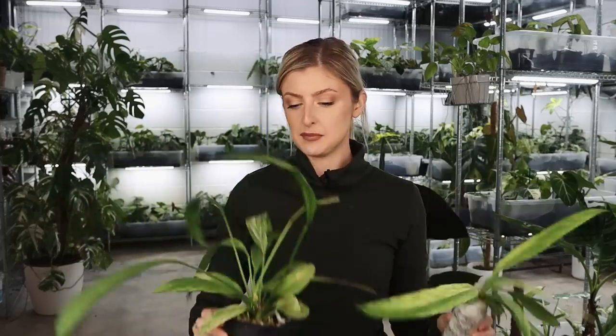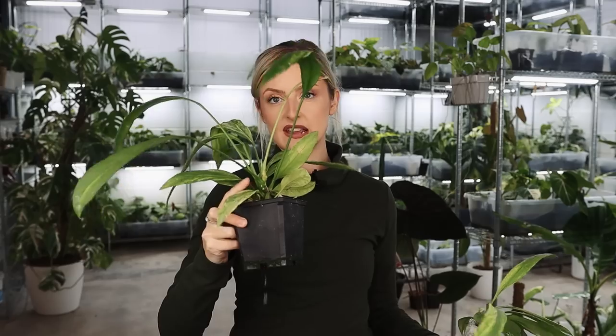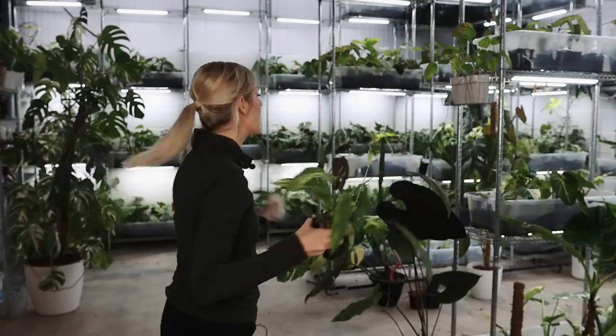So I have kind of siblings now. I might keep the bigger one here, actually, having said that, because I can see nodes here that could be cut, whereas he doesn't have any. So I might take the baby and keep this one here because it's sort of suited to the climate. But how cute, though. How cute.